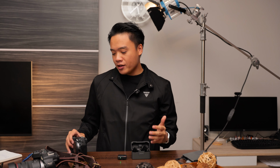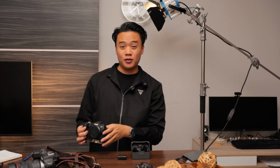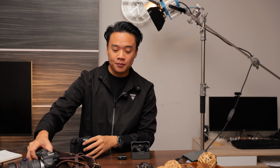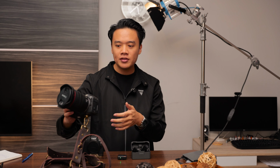Now, the main reason why I bought this Canon RP is that I do hybrid photos and videos. I do corporate events, and sometimes I run primes. When I run primes, I don't necessarily have the capacity to change lenses during the event. So what do I do, right? Basically, I have the R7. This bad boy is going to be my video camera.